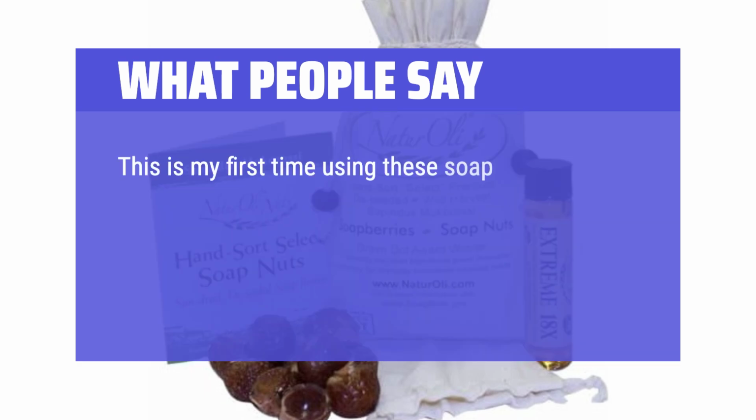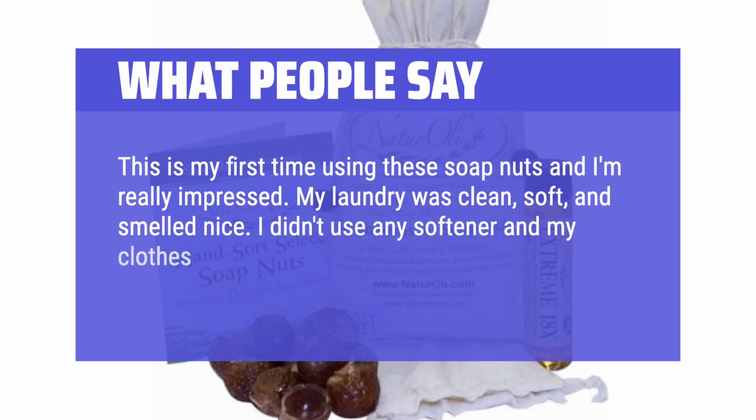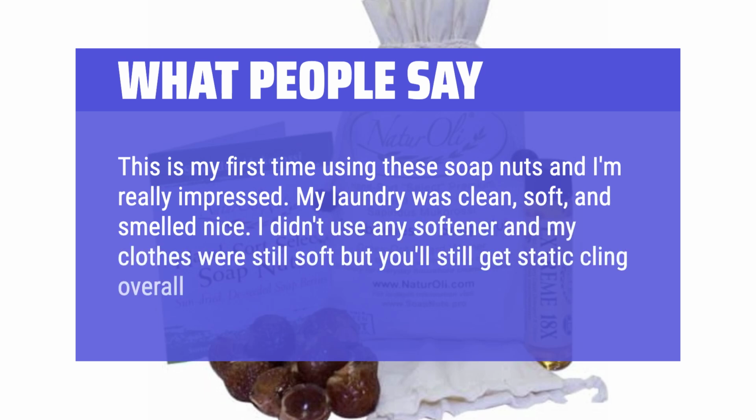This is my first time using these soap nuts and I'm really impressed. My laundry was clean, soft, and smelled nice. I didn't use any softener and my clothes were still soft, but you'll still get static cling. Overall though, 10/10.